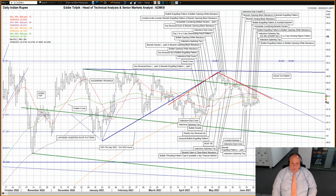US dollar against the Indian rupee. A second bullish white soldier yesterday, and a follow-on to the previous session's bullish engulfing pattern and bullish opening white Mariposa, which in turn was a follow-on higher to the earlier two-day homing pigeon pattern. This continues to fall in line with my suspicion that the market has been building up a congestion area, roughly between 81.90 to 82.00. You can see this with the number of closes around this area, and a few highs and lows in there as well.